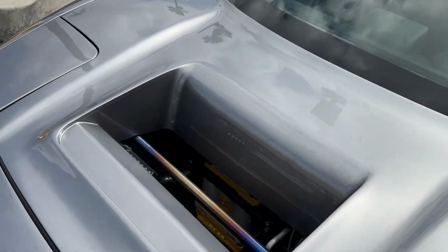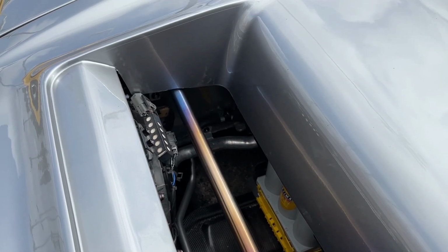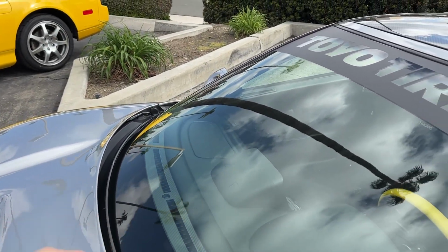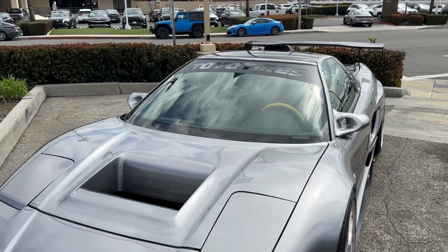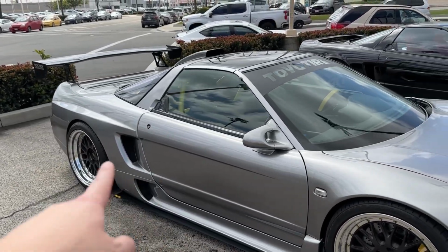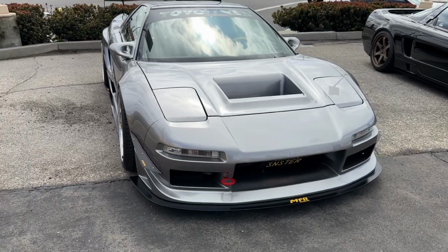But you can see the titanium bar in here. He has a carbon battery tray. Oh, he has a carbon dash cover also. It's really common for the NSX to crack in the middle. Mine has it too. And that's an easy way to cover that up without pulling out your entire dash. Looks like it has Ganondorf mirrors. Of course, he's wide body, with a Marca Hills kit, I believe.